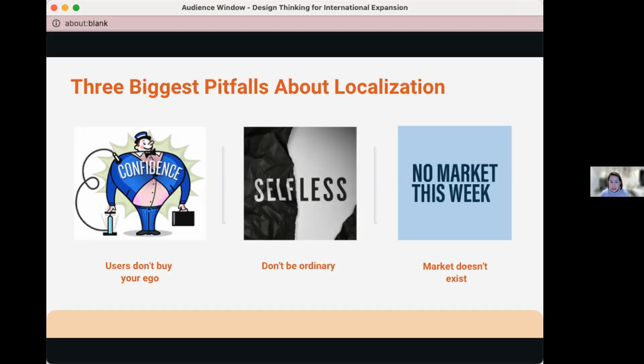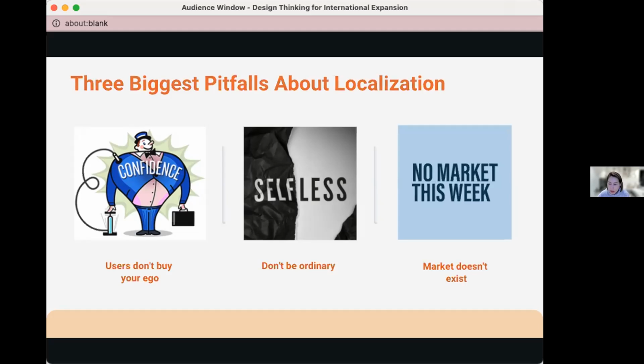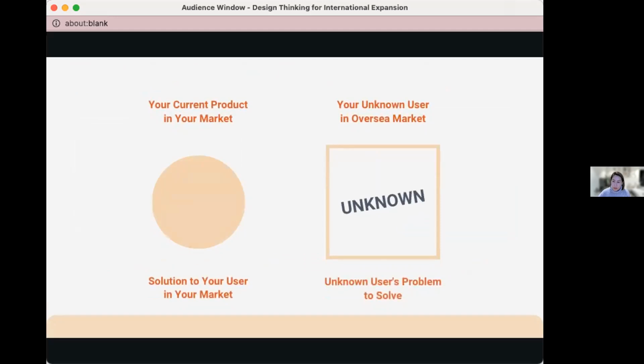The other thing, which is also sometimes overlooked, is the local market, your target market. In this case, maybe in Japan, sometimes there's no market. So don't waste time or money if you think there's no market in Japan, because it's a different country. That could happen. Or maybe it's a small market.